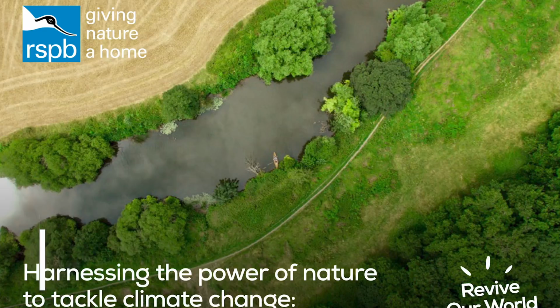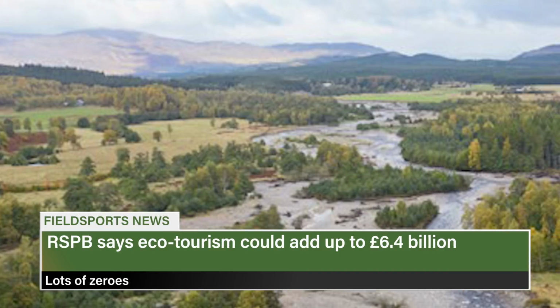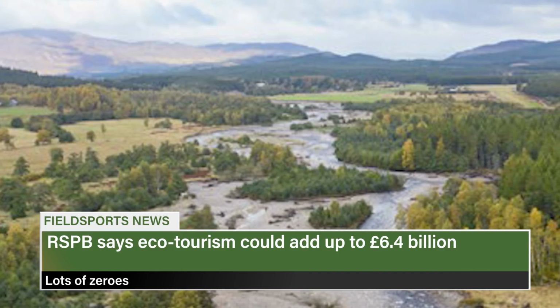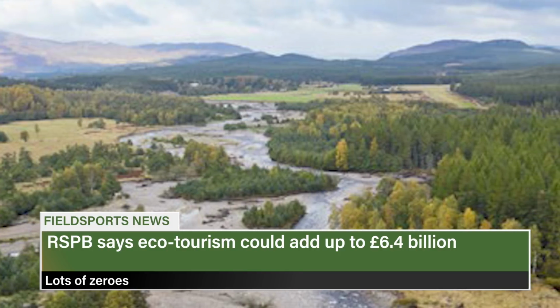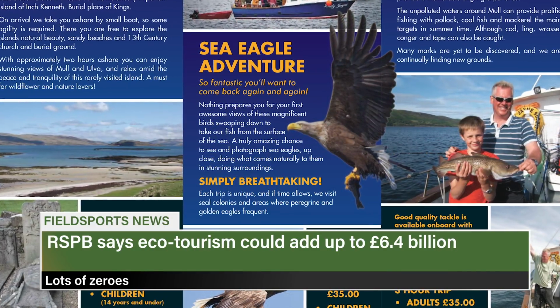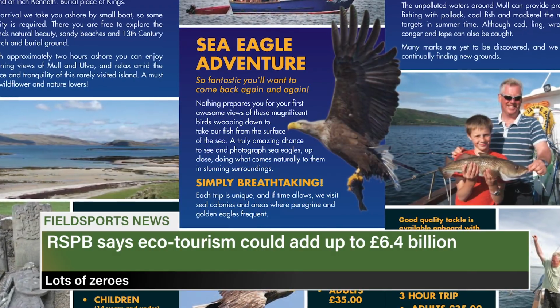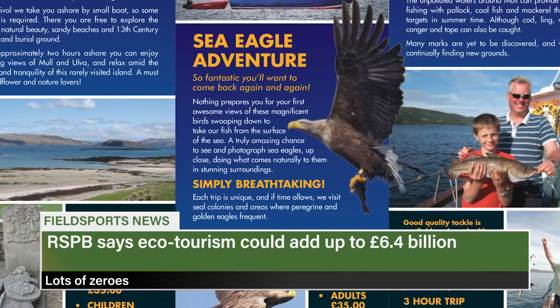RSPB scientists have come up with some of their most hilarious figures yet. A new report from the bird charity says that nature restoration could generate £6.4 billion a year. It says the money will come from recreation, as well as carbon storage and air quality improvements. One of the RSPB's previous wild claims about tourism is that the sea eagles on Mull support the equivalent of 110 full-time jobs, even though there's only one eagle watching outfit on Mull and it doesn't take credit cards. The RSPB remains silent on the £2 billion that shooting contributes to the UK economy each year.